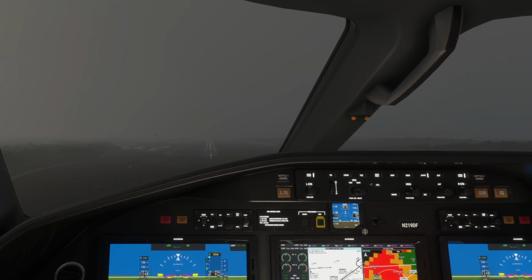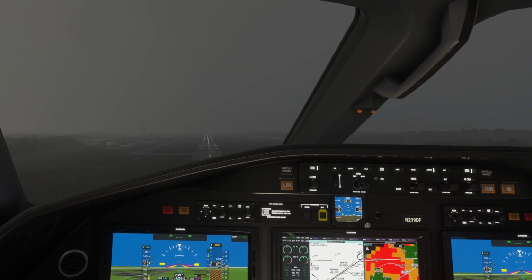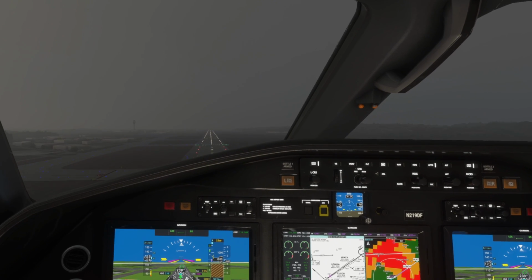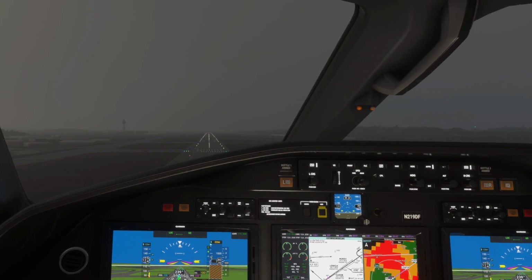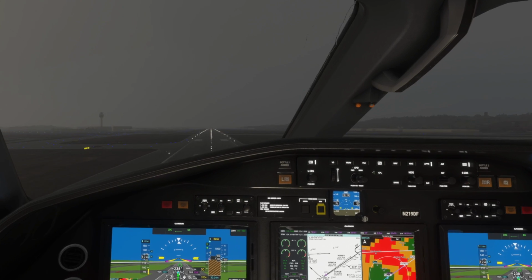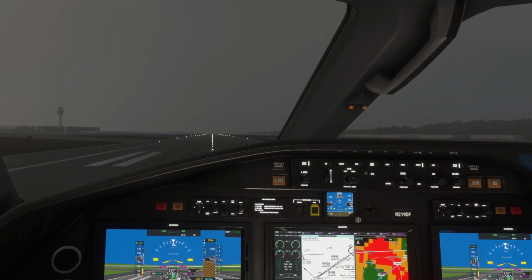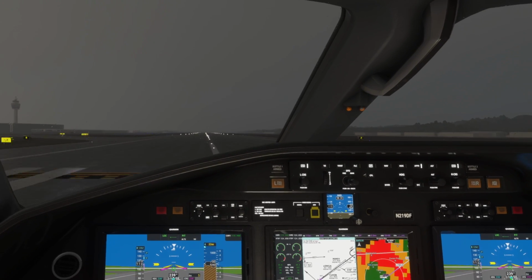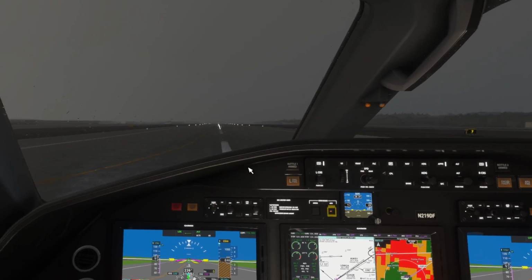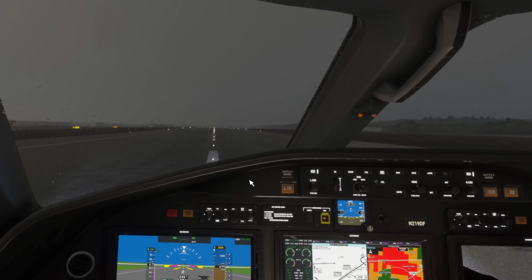Nice. Sweet. Deployed. Thrust reverse. 60 knots.